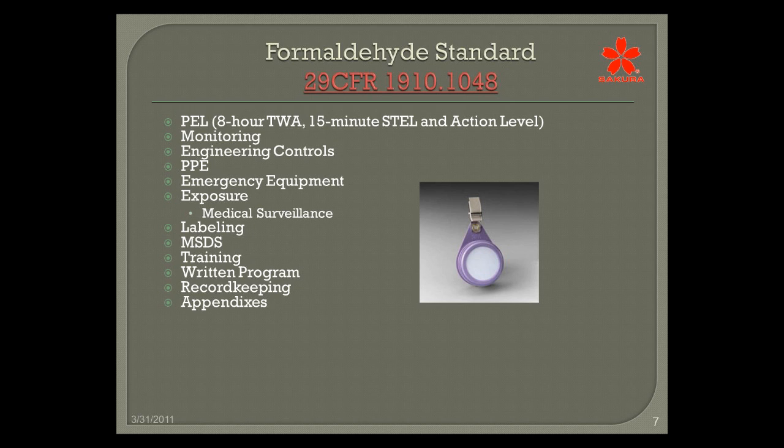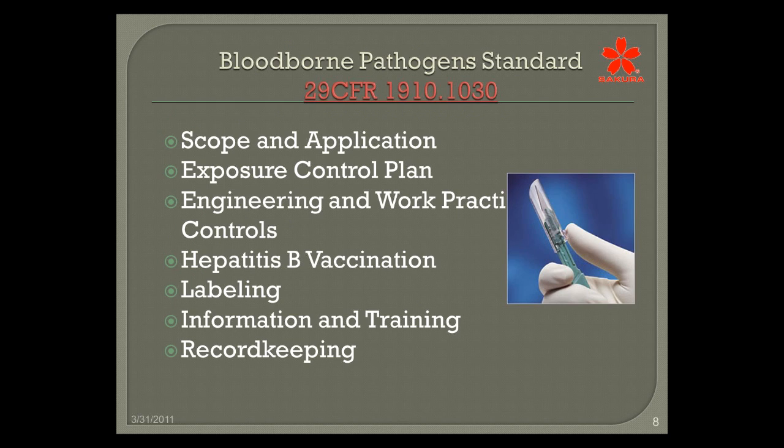So, okay, that's the formaldehyde standard. Next, we have one of everyone's favorites, which is the bloodborne pathogen standard. So bloodborne pathogens, really quickly, because most people are probably aware of this particular standard more than others. So the scope and application. This standard applies to the majority of histology labs if you work with human blood or its components, unfixed tissues, or experimentally manipulated animals that may be infected with HIV or hepatitis B virus.